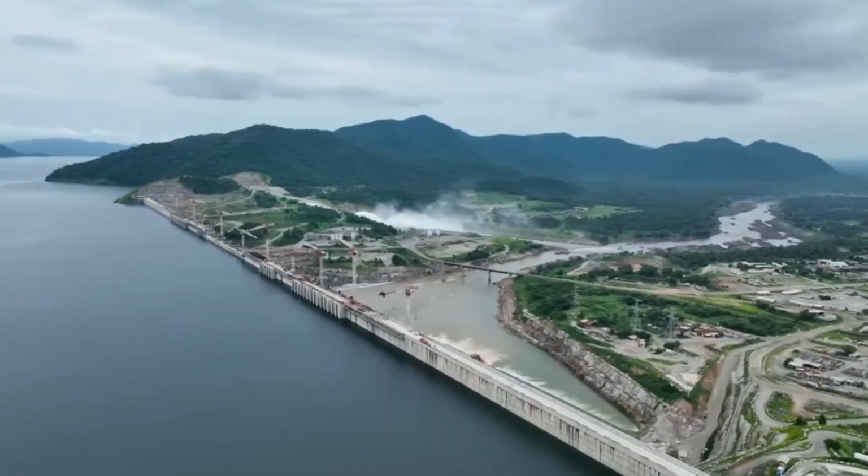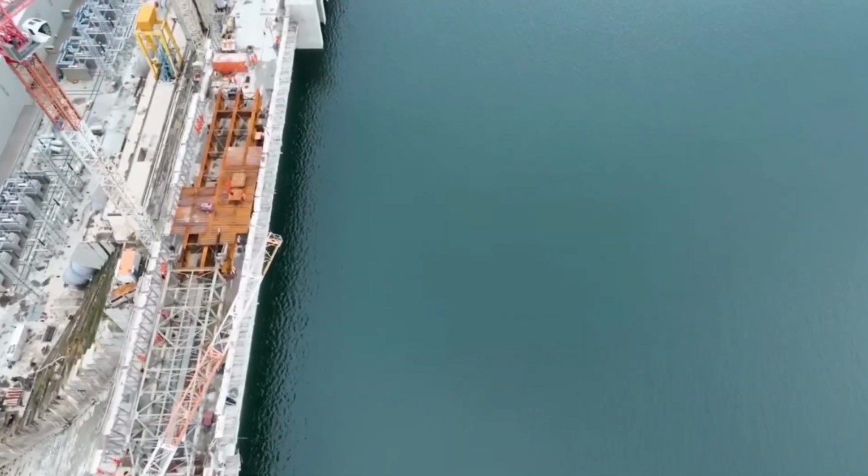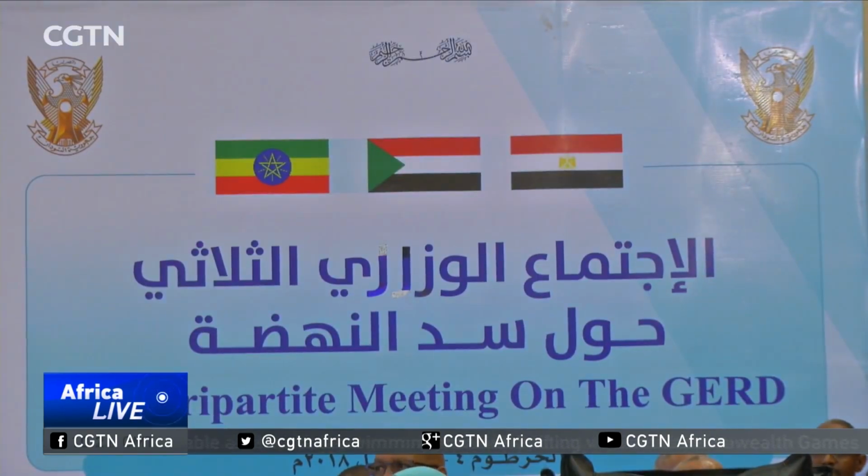Ethiopia, meanwhile, remains firm. This is their dam, their water, and their right to development. But with tensions still running high and no final agreement in place, the real question isn't whether GERD will generate power. It's whether it will ignite a full-scale water war.